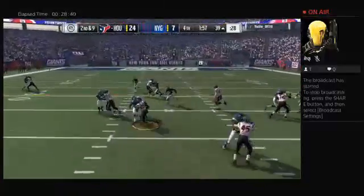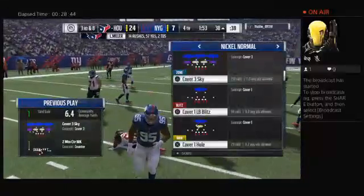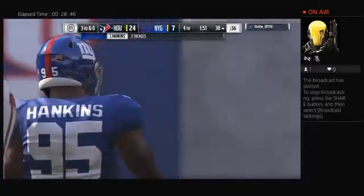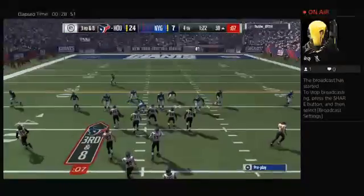Boom. On the counter, it's Miller. And he'll be stopped up quickly here at the 38. Back-to-back 1-yard runs here, so that leaves them with a 3rd down and 8. They'll need to get it to the 30 for a 1st.